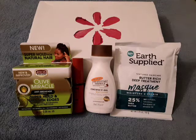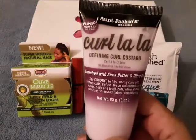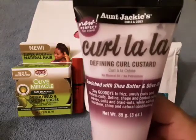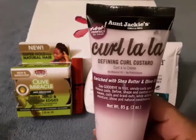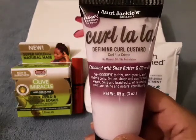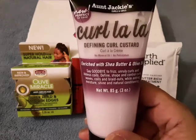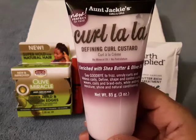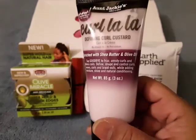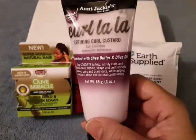And the next and last item that I received is by Aunt Jackie. And it says curls. And, oh, it says here coils and curls. Curl la la. And it defines curl cluster. And here it says curl a la cream. And it says enriched with shea and olive oil. So it has shea butter and olive oil.